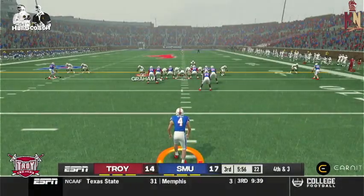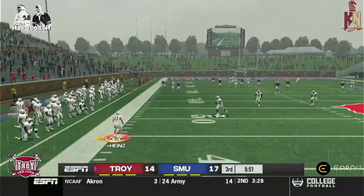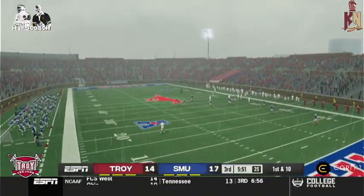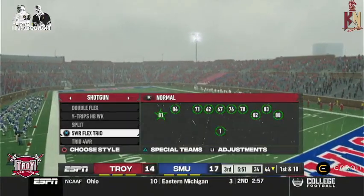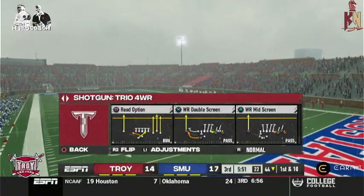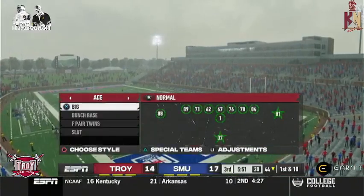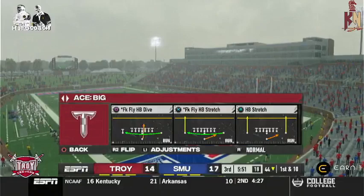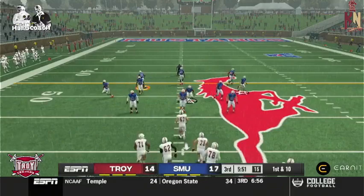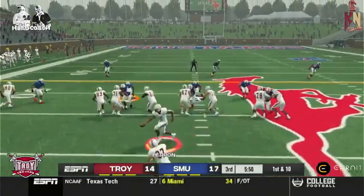Hines is back awaiting the punt. He's out of bounds around the 44-yard line. Deficit can be easily overcome, sure, but they have to be thinking if they don't get something going on this series, the burden is going to be felt by their defense.